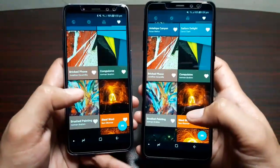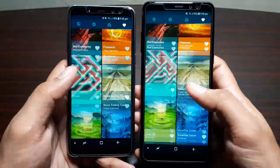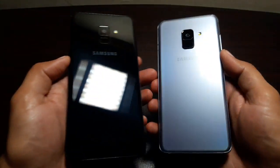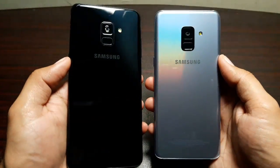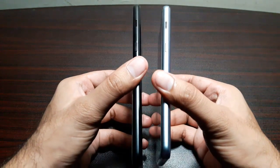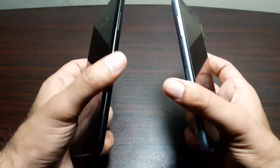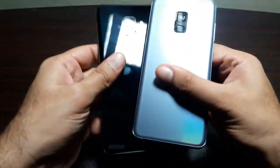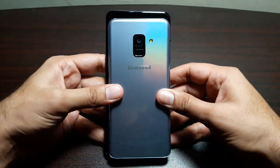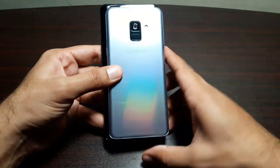Now display size also affects the physical size of the phone, and that also affects the handling of the phone. Some people might be more comfortable with the smaller A8, while others may feel at home with the A8 Plus as well. It all depends on your personal preference and, to be honest, the size of your hands. In my experience with both these devices, I felt inclined towards A8 rather than A8 Plus, despite the fact that I could handle A8 Plus easily as well.